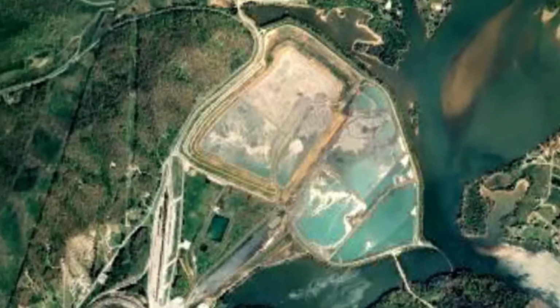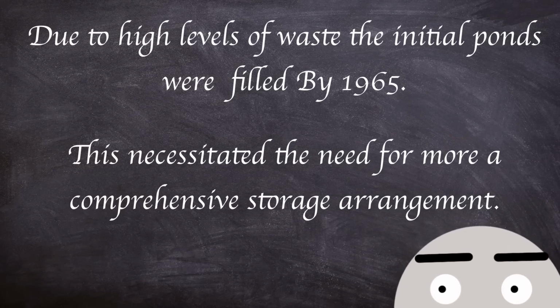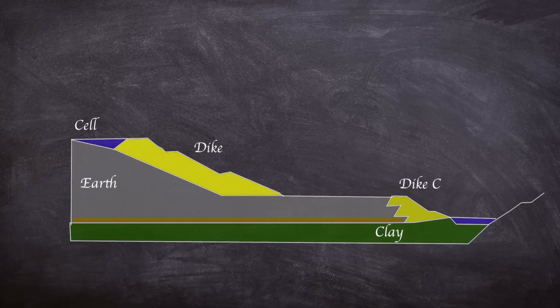Since commencement of operations in the 1950s, the plant had been storing its coal ash in its containment ponds at a site adjacent to the Emory River. Due to high levels of waste, the initial ponds were filled by 1965. This necessitated the need to have a more comprehensive storage arrangement. To combat the growing waste problem, a new settling pond and ash storage cells were constructed. The storage area was divided into a number of smaller dredge cells. These consisted of a perimeter 60 feet above the winter level and 740 feet above sea level.